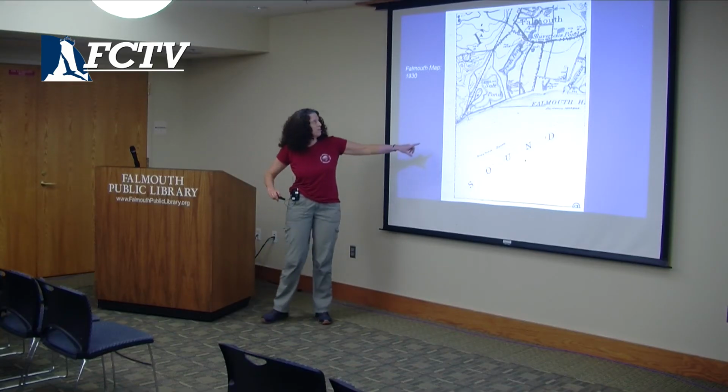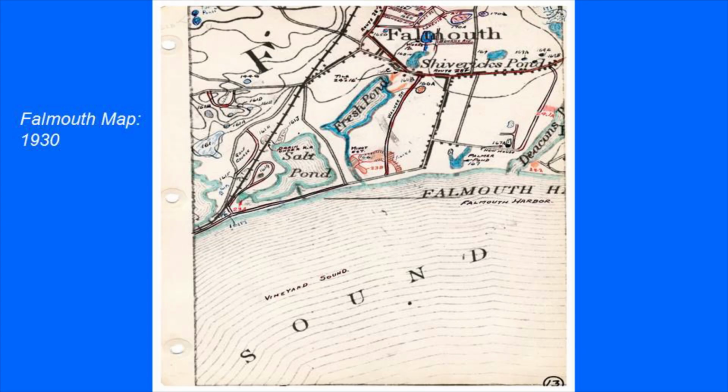They cut the county up into these 143 quadrants, and they actually walked it and mapped it. So this is one of those maps. We still have those maps in my office. They're hand-drawn. This is one of the sections of Falmouth. I figured I'm in Falmouth speaking, so I might as well bring a Falmouth map. What they did was they classified the different habitats by different colors. Somebody drew that on.